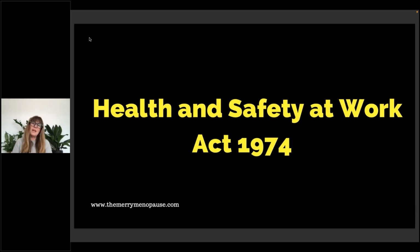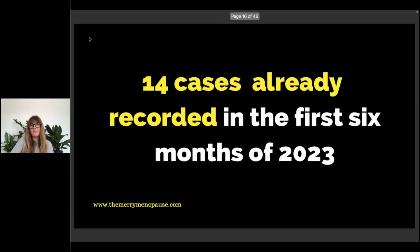Recent government data shows a rising trend in the number of employment tribunal cases in the UK that cite menopause as a contributing factor. According to His Majesty's Courts and Tribunal Service, in 2017 there were 5 cases, which increased to 6 in 2018 and 7 in 2019, with a significant jump in 2020 to 16 cases, and this further increased to 23 cases in 2021. Law firm Irwin Mitchell has analysed the latest government data and found that although there was a slight dip to 18 cases that cited menopause in 2022, within the first 6 months of 2023, 14 cases had already been recorded.